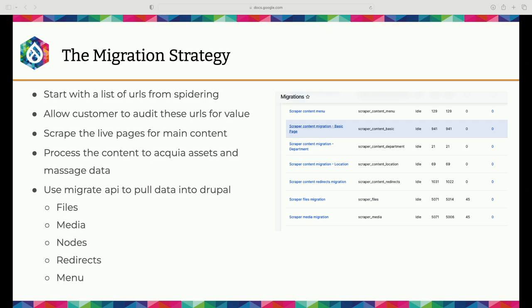We also developed a spreadsheet where people could fill out a new URL structure, like a menu structure, if they wanted to use that, and we used that to match up with the data that was coming in.